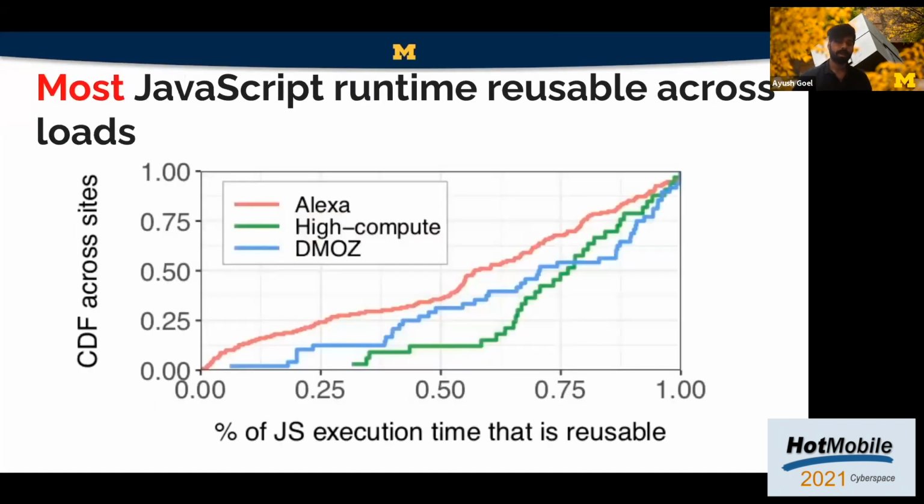So we ran this experiment on 3 different corpuses of websites: Alexa top 500 pages. High compute pages are those pages which took greater than 3 seconds, despite eliminating all network. And we picked 200 random pages from DMOZ, which is a directory of the web. For each of these pages, we loaded them twice at a time interval of 1 day.